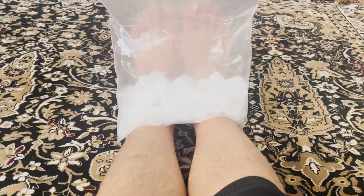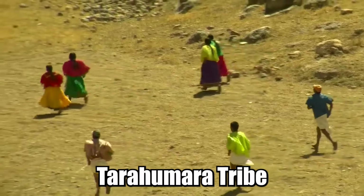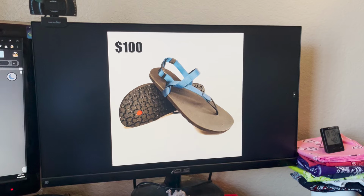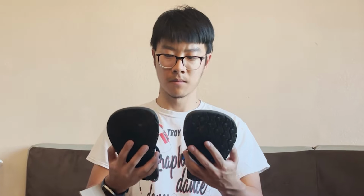me injured. My shins hurt, my feet were flat, and a spot on my left foot went numb. But then I read Born to Run and learned about the Tarahumara tribe, who run 50 to 80 miles a day in sandals, injury-free. So I bought a pair of running sandals to test them out myself. This is what I learned after running in sandals for a year.